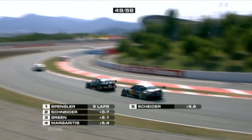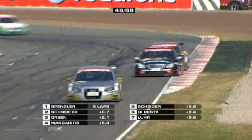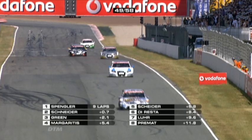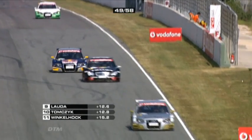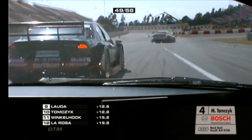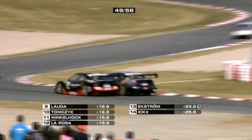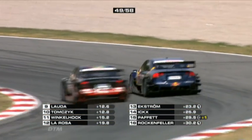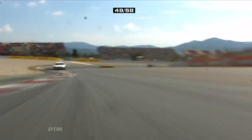And Matthias Lauda, there he is in the black car. Spengler's lead 0.7 of a second. Green is then 2.1 seconds down on the leader. And then it's Margaritas and Schneider. Just hear them going down the gearbox. And there's Lauda being passed by Tomczyk, who's battling up through the field as best he can, going for 9th place.